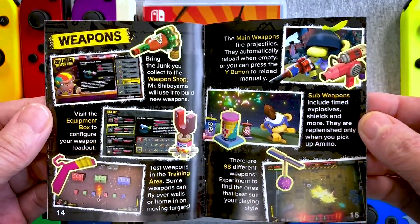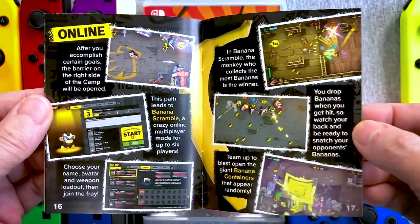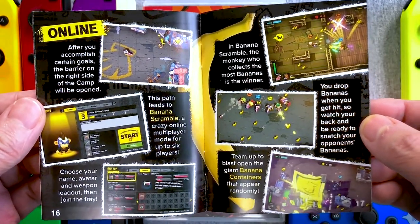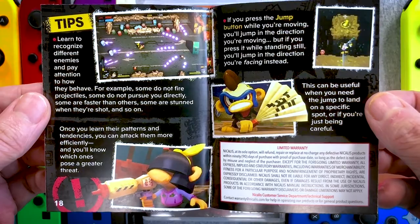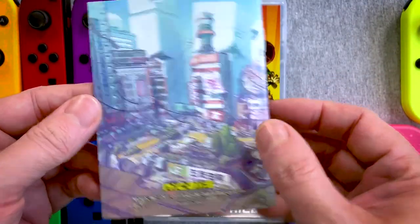A bunch of weapons you can work with. They look pretty crazy and fun. And then you got the online mode. I'm just going to work on story mode. I'm not much of an online player, especially on Switch. I mean, I will occasionally play with people, so you can always be my Switch friend, or my Xbox friend or my PlayStation friend. That's a really nice piece of art.